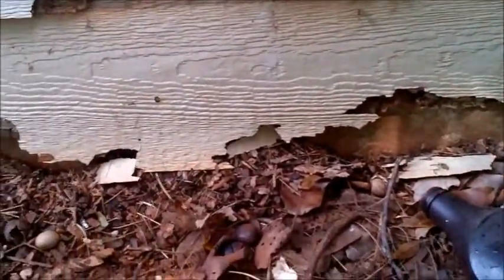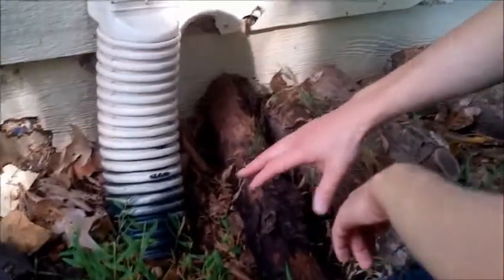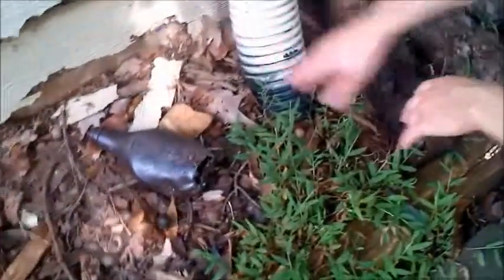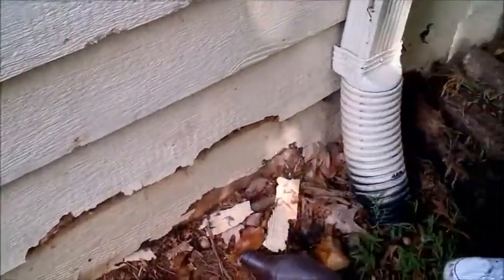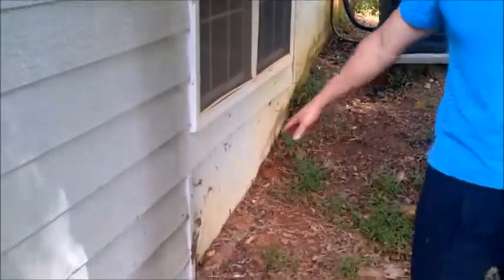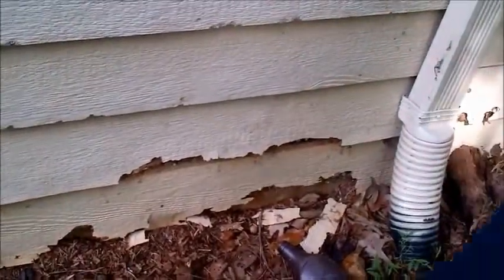Here's an example. As you can see, because they bring the vinyl right down, and there's all this grub and scrubs down here, it allows the termites, with the moisture, to get into the house. As you can see, this all rotted right through. With the slab, normally they don't bring the siding right down, and if they do, they just have a slab here so that it doesn't get debris and cause termites to get in.